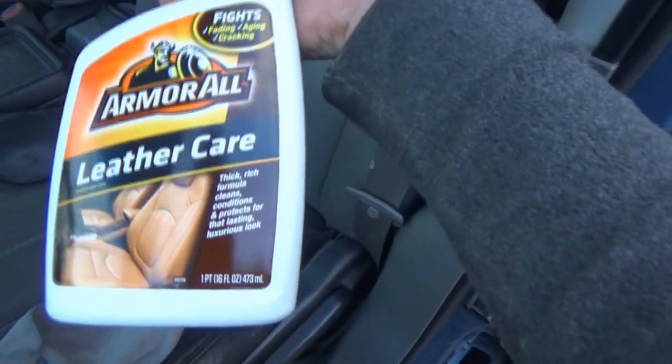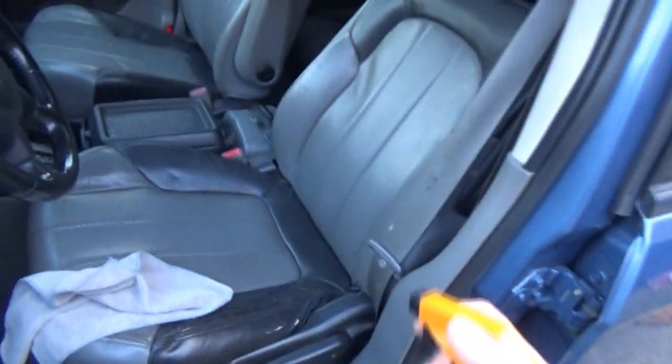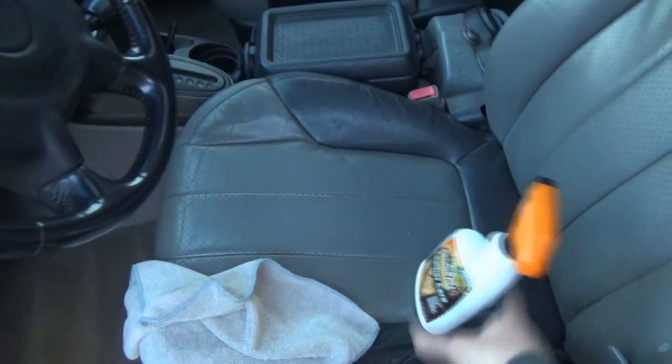This stuff here does say that it cleans, conditions, and protects. So I guess we'll see how good it is. So let's get to it.